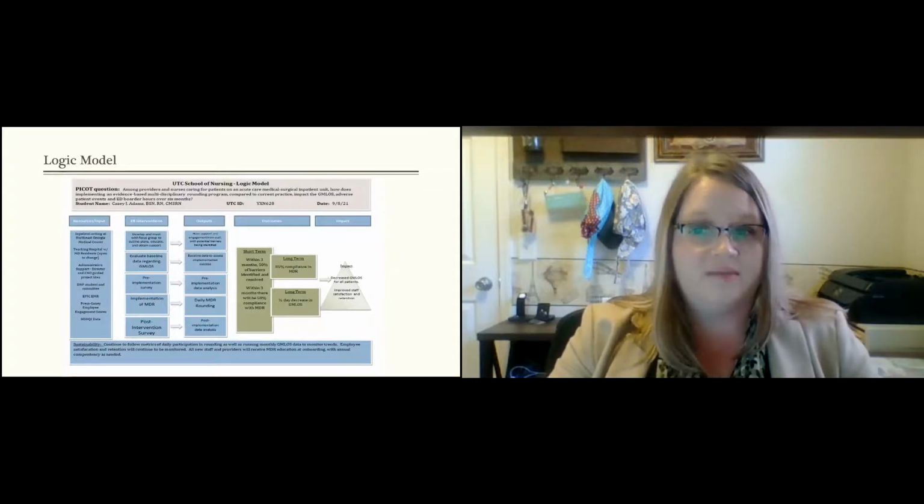The anticipated outcomes of the project are that there would be a decrease in the overall GMLOS for patients and that there would be an increase in staff satisfaction and retention.